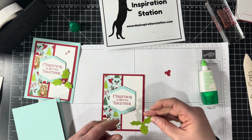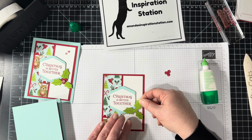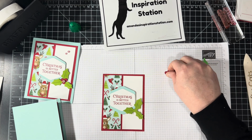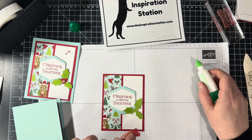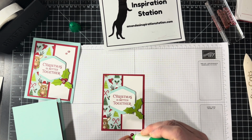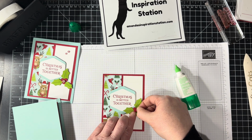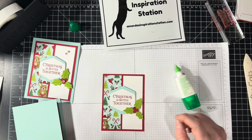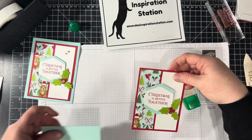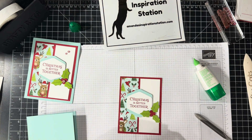All right. So now I want the long one kind of going like this. So I'm just going to place it like that. And then for this, I'm not going to do a dimensional. I'm just going to put a little piece of glue here, just a little dot, not a lot, so I don't want it to come smearing out. I'm just going to place that right there. And then while I let that dry, I'm going to go ahead and I'm going to put my embellishments on.